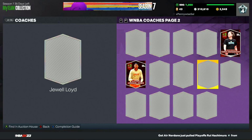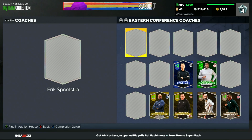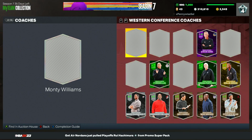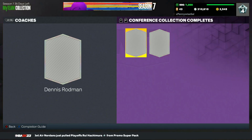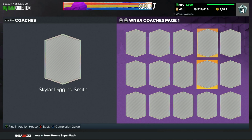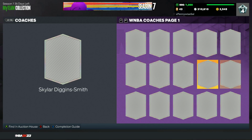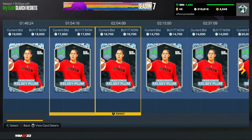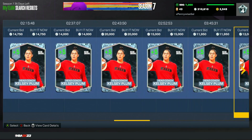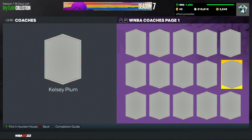So I'd say the top 5 best budget coaches right now in the game, not really ranked in order, but the order that I would just put it in, it doesn't matter exactly what order, but Monty Williams number 1, I would say Asia Wilson number 2, I would say Sabrina and Skylar 3 and 4, and then I would say Kelsey Plum number 5. But I think Kelsey Plum might actually be the best budget coach in the game just because she's 7 seconds, and like I said, I think that's probably the best system in the game right now. So those are 5 really good budget coaches.